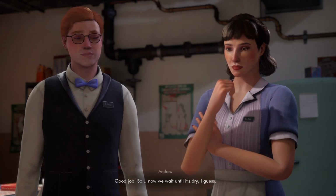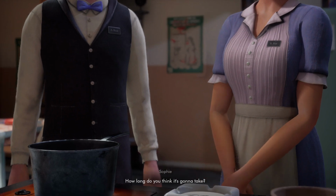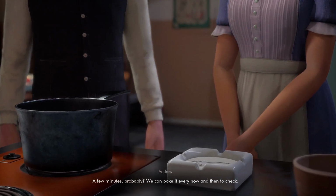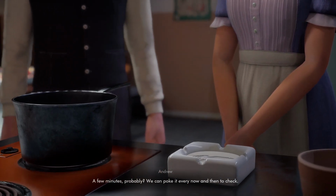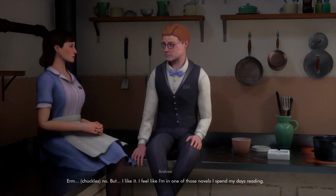Good job. So now we wait until it's dry, I guess. How long do you think it's gonna take? A few minutes, probably. We can poke it every now and then to check. I bet you didn't think you'd be making a plaster key today, huh? No. But I like it. I feel like I'm in one of those novels I spend my days reading.